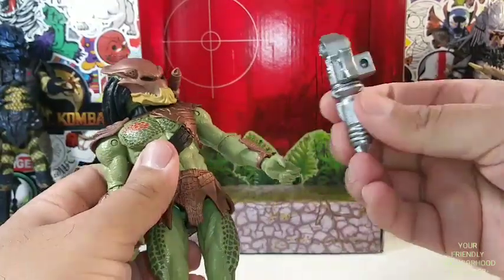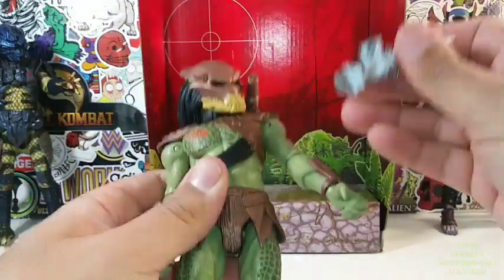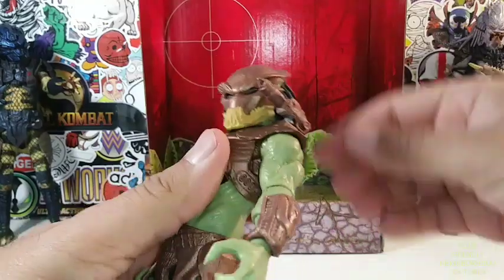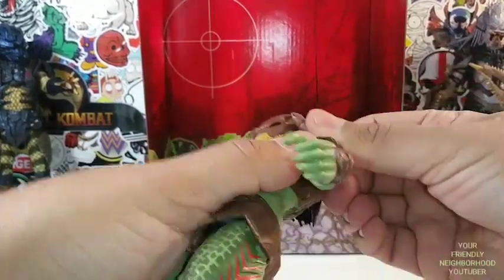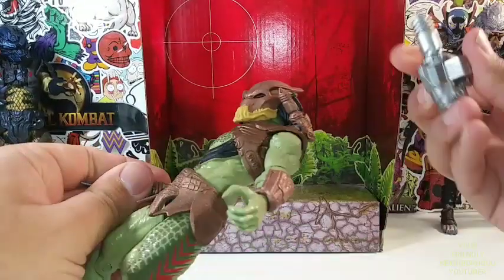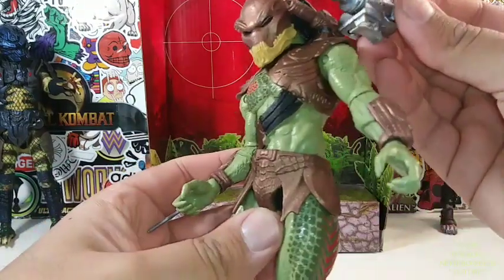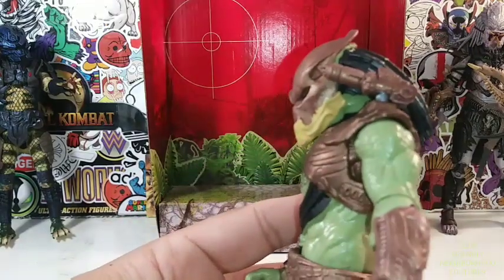And I was wrong. Is this a shoulder cannon? Oh, maybe it is. Maybe you can switch it out. Yeah, you can probably switch that out. Let me see. This probably has to unpeg. Ooh, maybe not. Or maybe he holds it. No, he can't hold it because there's a peg right here. So it should sit right there on his shoulder. Let's try to unpeg this.